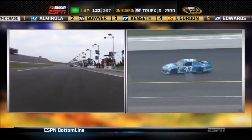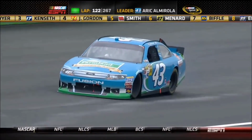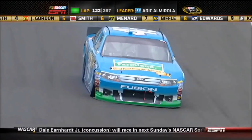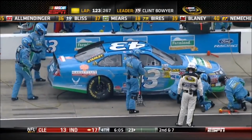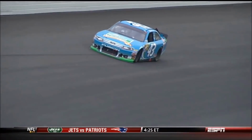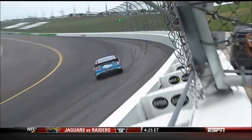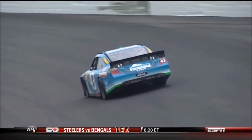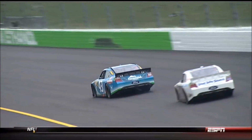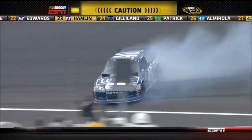Car up the track in turn 2. It was the leader, Eric Almirola. You saw it on the right side of the screen. He's gotten into the wall with the right front corner of that 43 car. Anyone else in this race, Eric Almirola, and he was leading. It wasn't like that tire exploded, but you could see that that's exactly what happened with it. A tire issue there of some kind. Caution, it punctured the sidewall.